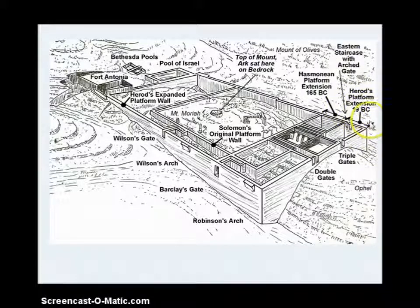And it's showing here that it was Herod's platform, 19 BC, which is very interesting because that would have been 19 years before the birth of Christ. So Herod was fast at trying to change the topography of this mount, where the original Solomon's temple, I believe, was probably more likely on the southern end. And because there was a dip here, it was a separation between this mount and this over here.